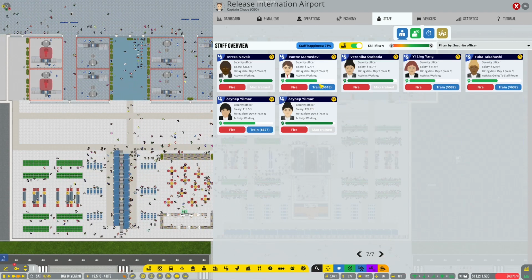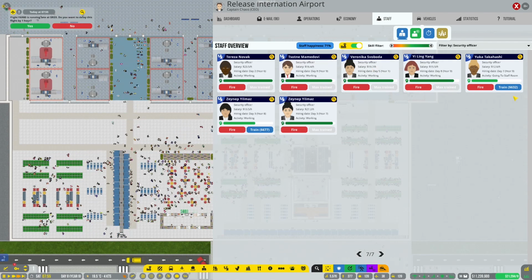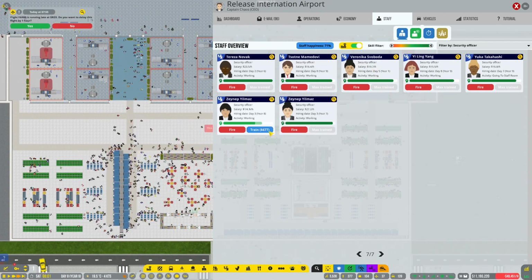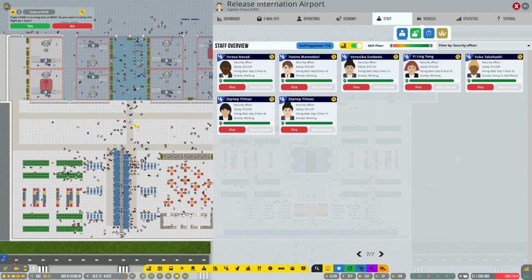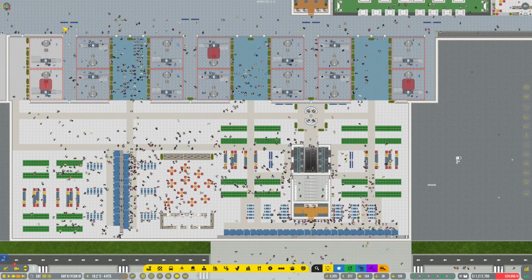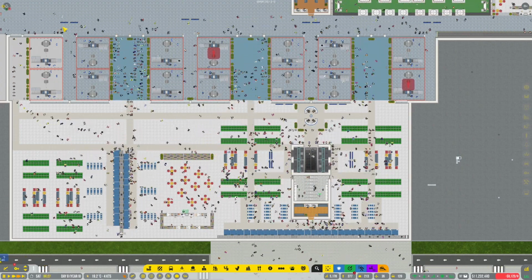And last one. Come on. And over there, and over there, and over here. Okay, done. Done. Security in place. Okay, now, the next step.